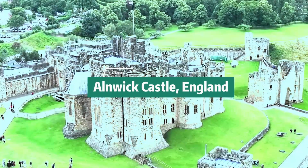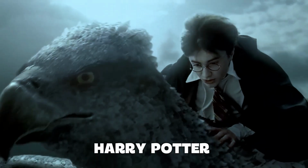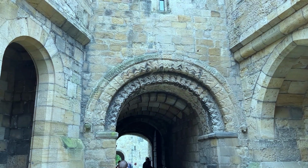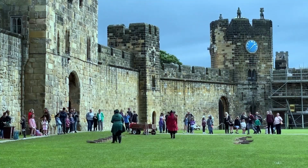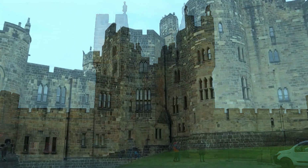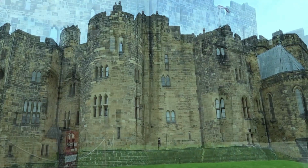Number 1. Alnwick Castle, England. Alnwick Castle's transformation into Hogwarts for the first 2 Harry Potter films marked a turning point in its history. According to a UK Film Council report, tourism surged by 120% after its on-screen debut, generating an estimated £9 million in local revenue. The castle's grand courtyards and varied towers gave filmmakers a setting that needed little CGI.